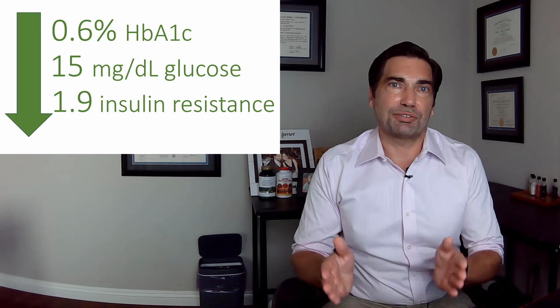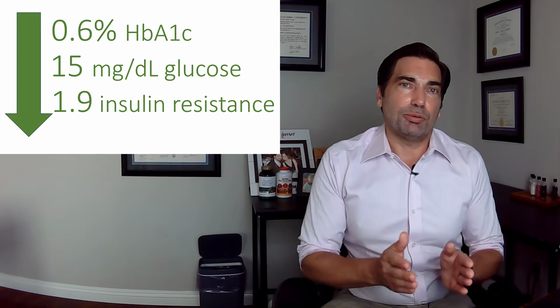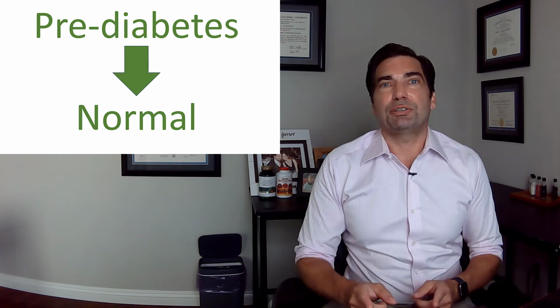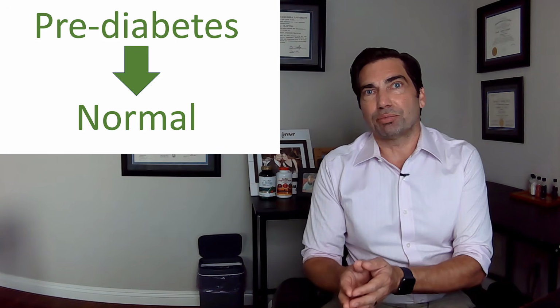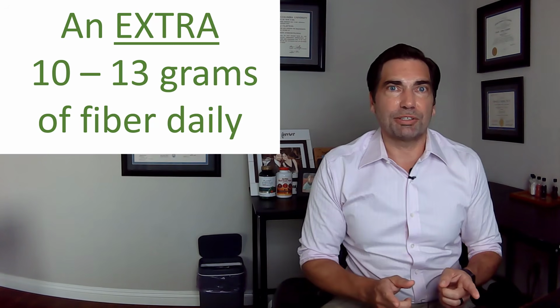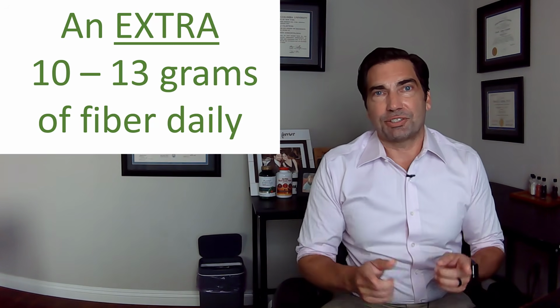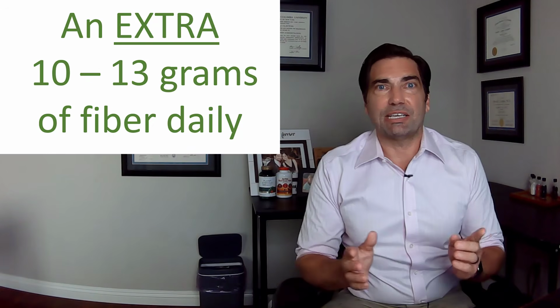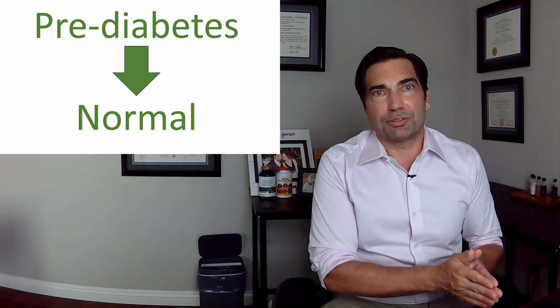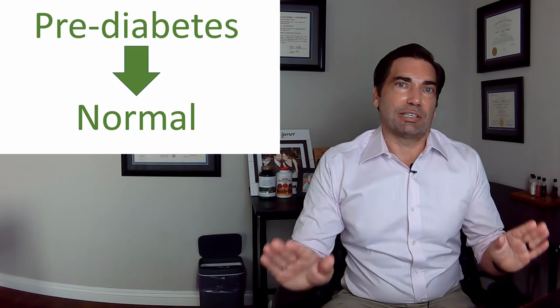Insulin resistance goes down. Now, 1.9 points of insulin resistance is super important because that would take you from essentially a pre-diabetic profile to normal. So what we're showing you is that 10 to 13 grams of fiber a day is enough to take you out of that pre-diabetic range back to normal, doing nothing else.